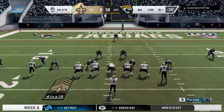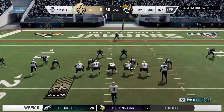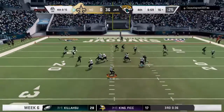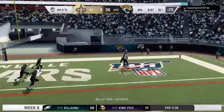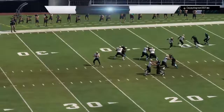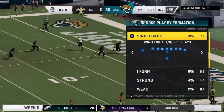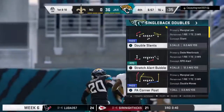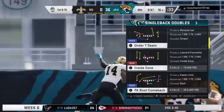Their already slim hopes are going to ride on this one. They'll go on 4th down. 44. He's going to go on 4th down. And he knocks the ball away, and it falls incomplete. The Saints' decision to go for it backfires, and the Jaguars are going to take possession here on the turnover on downs.